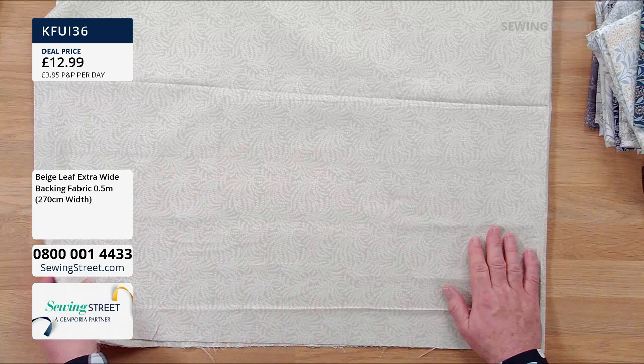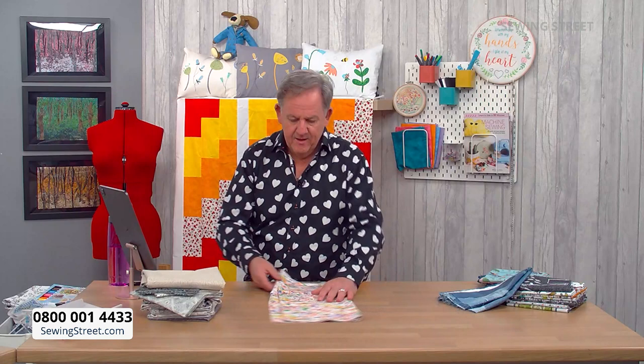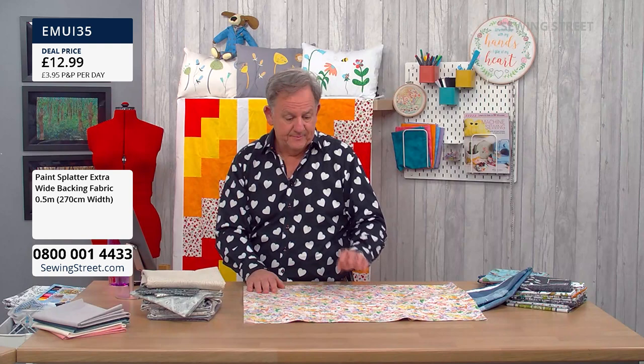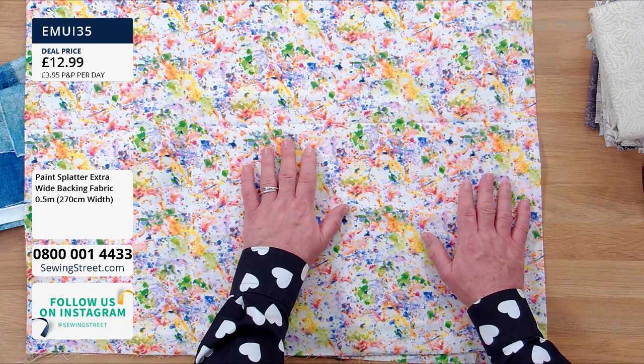Okay, now, you know the rainbow one we had extra wide earlier? Completely sold out. Do you want to go to the paint splatter first or the denim first? Right, paint splatter first. There's only 11 metres of this left, but I bet there's lots in baskets. There are 22 people who've got it in their basket. If you all want half a metre, then that's fine. We'll be fine.